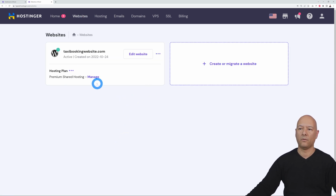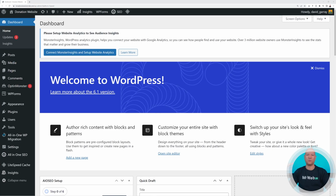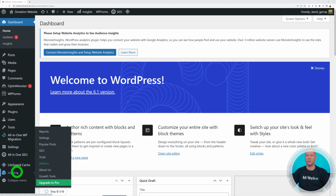And from here, you can either manage your website or edit the website. So if you click on edit website, this will bring you to the WordPress dashboard. So let's click on this together. Okay guys, so welcome to our WordPress dashboard. So the first step is to do a bit of cleaning up because there's a lot of things here that we don't need, like opt-in monster, all-in-one WordPress migration, all-in-one SEO, insights, and all that.